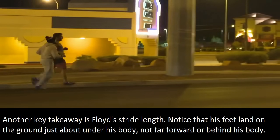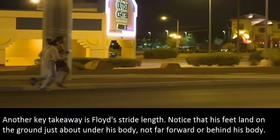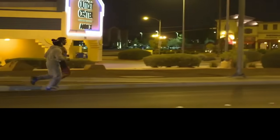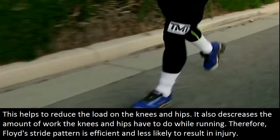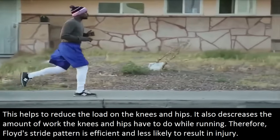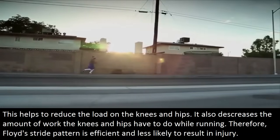Another key takeaway is Floyd's stride length. Notice that his feet land on the ground just about under his body, not far forward or behind his body. This helps to reduce the load on the knees and hips. It also decreases the amount of work the knees and hips have to do while running. Therefore, Floyd's stride pattern is efficient and less likely to result in injury.